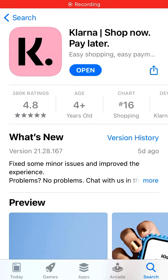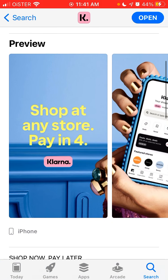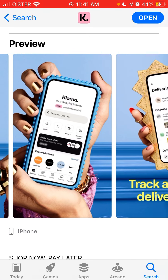Hey, so here's the Klarna app. Let's do a quick overview of how to actually shop with the Klarna app if you haven't used it before.